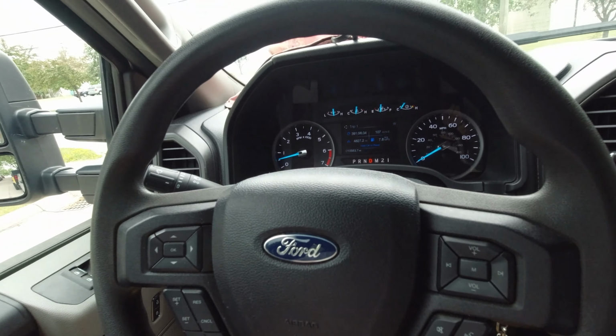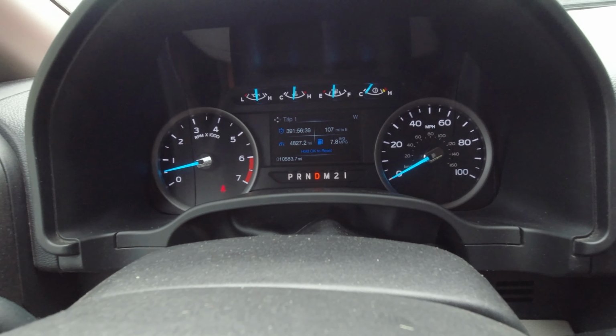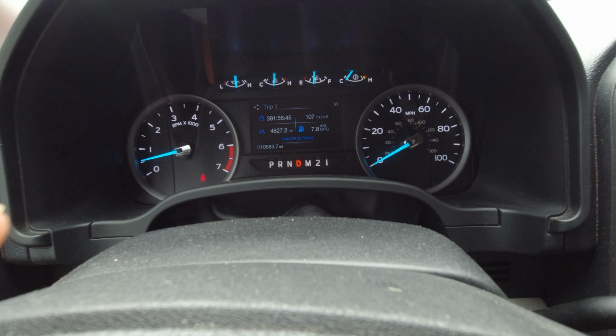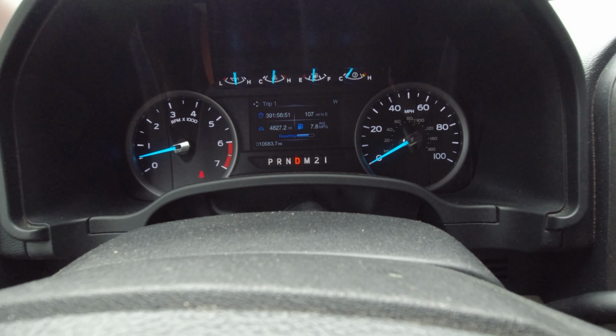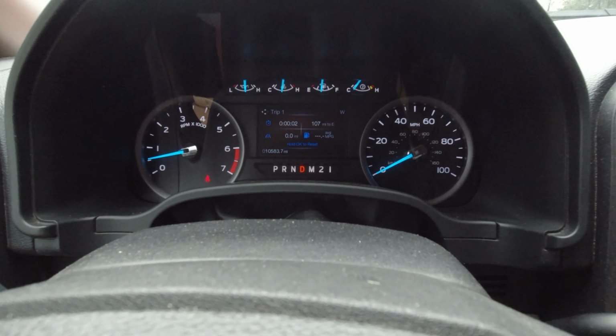Alright, so we're gonna go ahead and reset the computer here. Right now, as it sits, we're getting 7.8 miles to the gallon for the last 4,800 miles. We're gonna go ahead and reset it, drive the same 23-mile loop and see what we get.